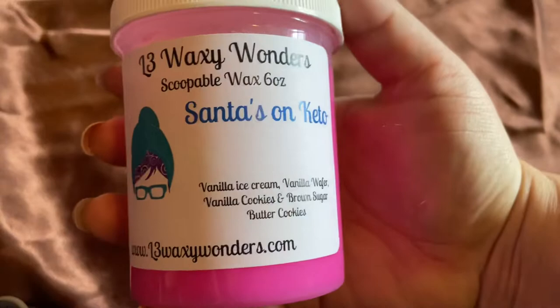Another from L3. This one is Santa's on Keto, and that is vanilla ice cream, vanilla wafer, vanilla cookies, and brown sugar butter cookies. So bakery, but a light vanilla bakery, not super spicy in your face.